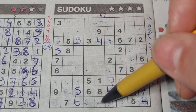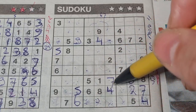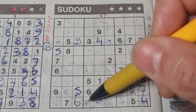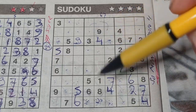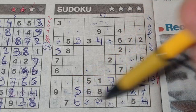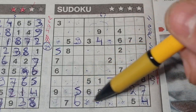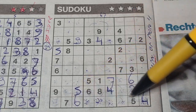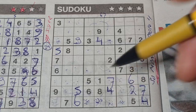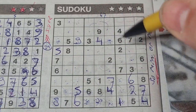2, 3, 9, that means 1 and 8, these 3 missing numbers in this big square are the 2, the 3, and the 9. That means we have then 2 missing numbers in that last row. Those missing numbers are 1 and 8. We have an 8 in this big square, so no 8 there, 8 should be here, and the 1 goes there.